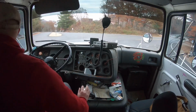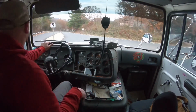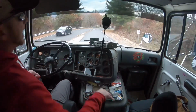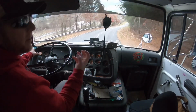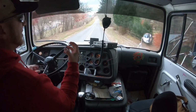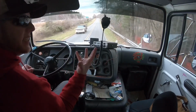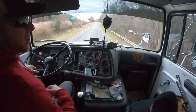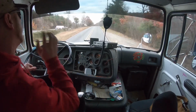The numbers on it, at 32 degrees, diesel will start to turn kind of cloudy, and then between 10 and 15 degrees Fahrenheit, there's a paraffin in diesel, and that paraffin starts to separate and almost kind of coagulate in the diesel fuel. And that's what causes it to gel and get really thick. It'll clog up your filter, your fuel tank, and your fuel lines.